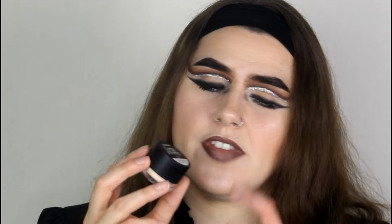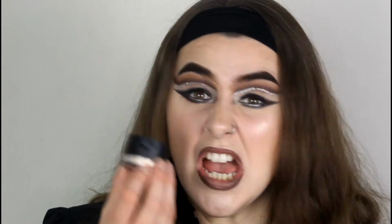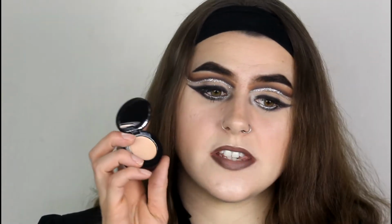But I like the fact that there's a concealer and a setting powder at the bottom for £3. £3 to have 2-in-1 plus a mirror as well. I was really intrigued. So I'm going to show you guys the application with this and let you guys know my thoughts about it.